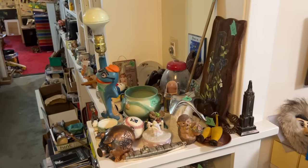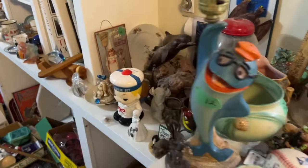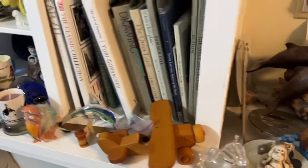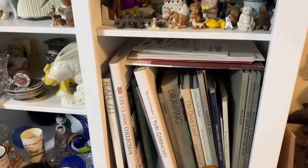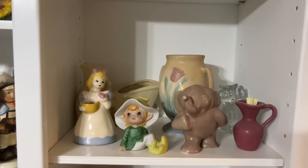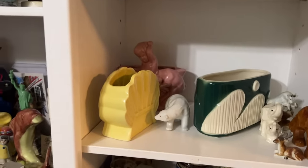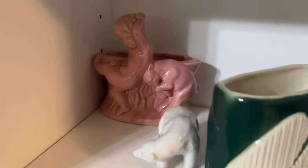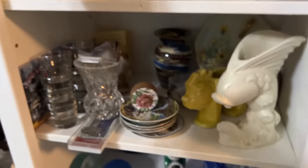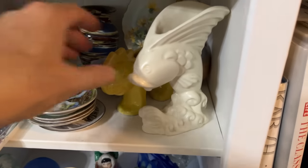Now, the gal who had all this stuff was a friend of mine, and she had a nice memory wall past Charlie Tuna here and the Sailor Boy Bank. And so she has a lot of things that were arranged by various categories. Ceramics here, we've got the whole tulip up there. We've got some Royal Copley, this very strange thing here in the back. And a good Carl Romanelli Metlocks piece there on the right, the sailfish.